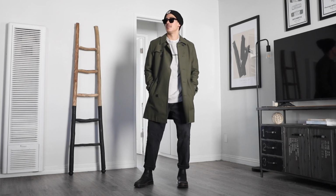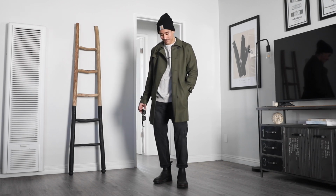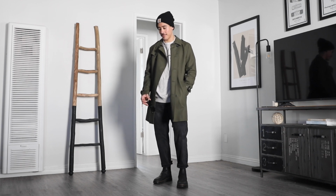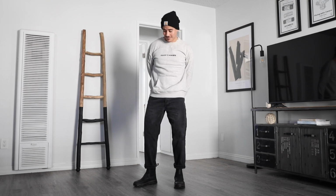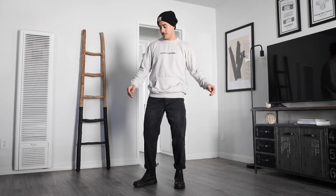The shoes are Doc Marten Chelsea boots with the thick sole, which is kind of cool, gives me a little height, I guess. And yeah, this is another look at the sweatshirt. It says Escape to Nowhere.